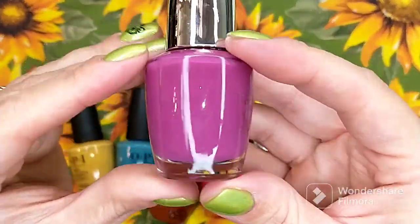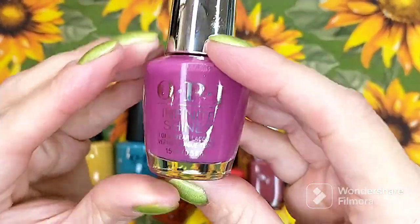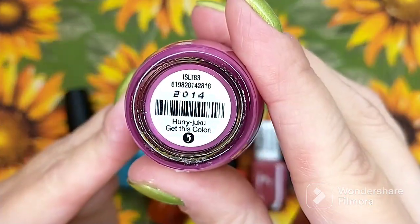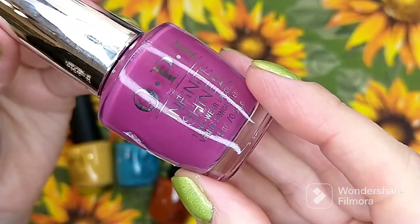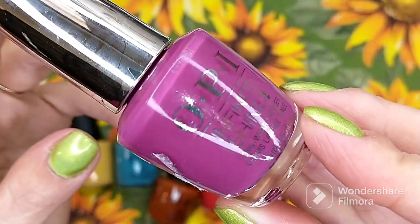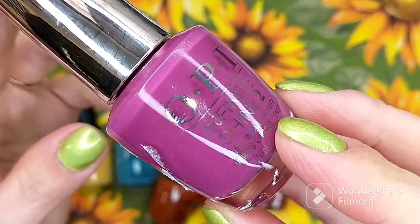The next polish is kind of a new one to me. This is from the OPI Infinite Shine line. This one is called Juku Get This Color, and it is from the Tokyo collection as well. It is described as being a berry pink polish. It is a cream finish.